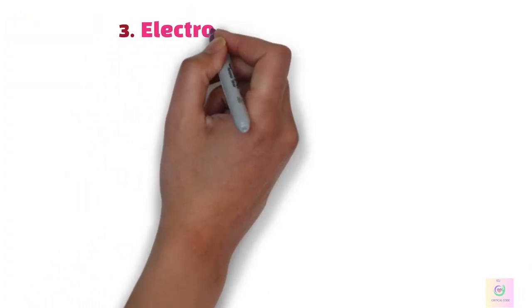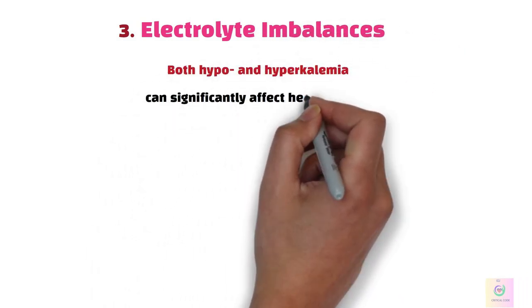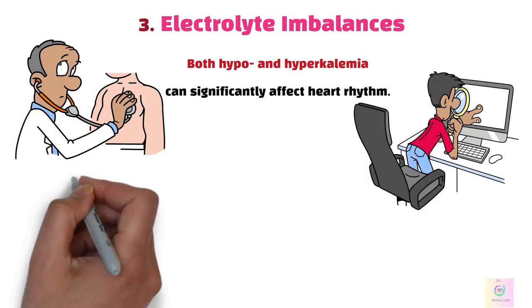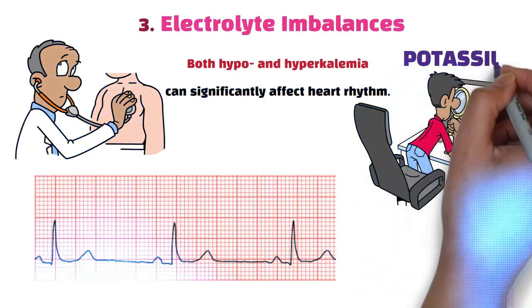3. Electrolyte imbalances. Both hypo and hyperkalemia can significantly affect heart rhythm. Regular monitoring of potassium levels allows for prompt correction of any imbalances, thereby reducing the risk of bradyarrhythmias.